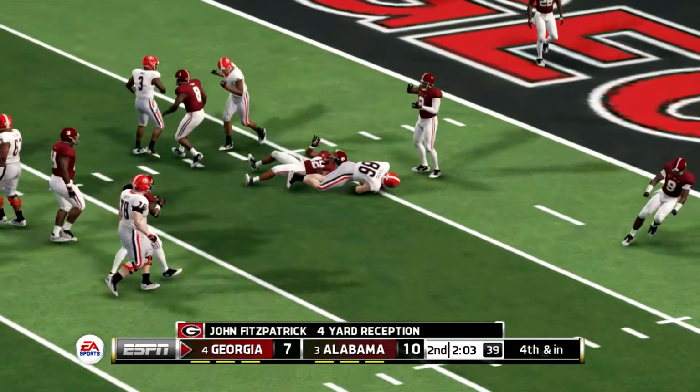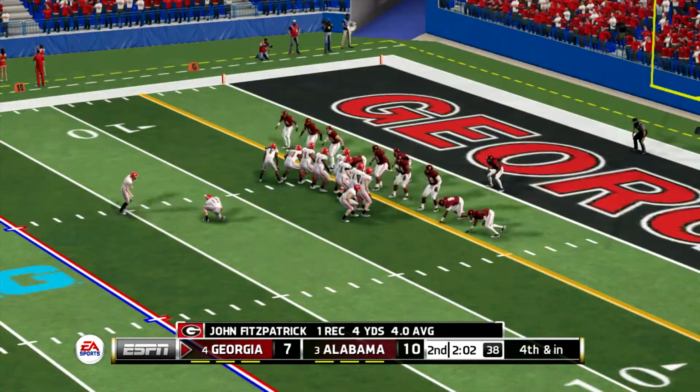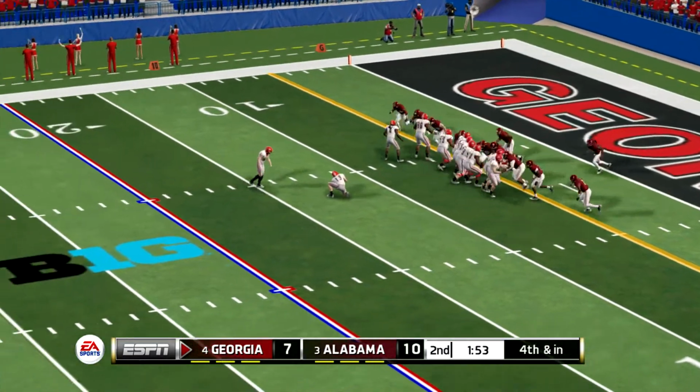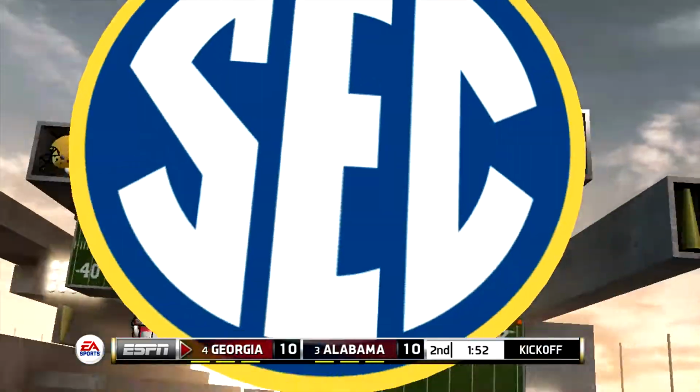Throws complete, and he's hit right away. 5 yards. Fourth down. This isn't much more than an extra point. Georgia is down 3 and looking to tie it up. He gets it up, and it splits the uprights.